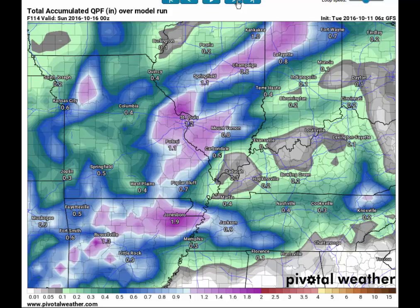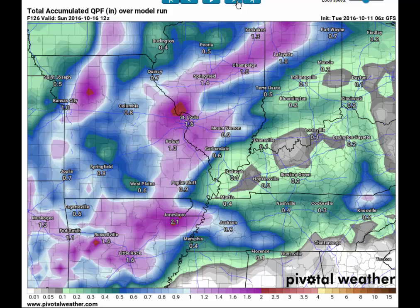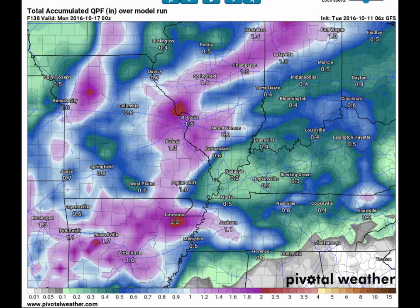Now, yet another system may move through the area on Sunday. We'll have to keep an eye on how much coverage of precipitation we end up with that front. But as we stop it here, you see, again, from Wednesday through Sunday night, now you've got almost a quarter of an inch at Paducah, 0.3 at Hopkinsville, half an inch in Martin, Tennessee, almost an inch in Mount Vernon. And that's for that whole time period, Wednesday through Sunday.